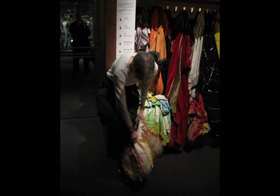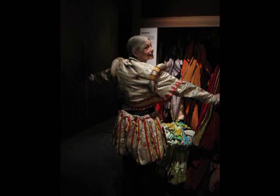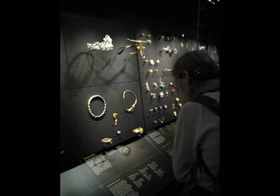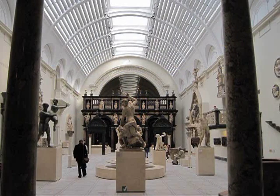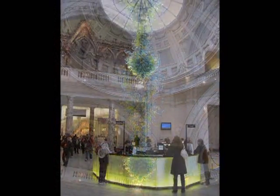Marlia just had to try this one on. But they don't allow try-ons in the jewelry section. That's one enormous Chihuly glass chandelier.